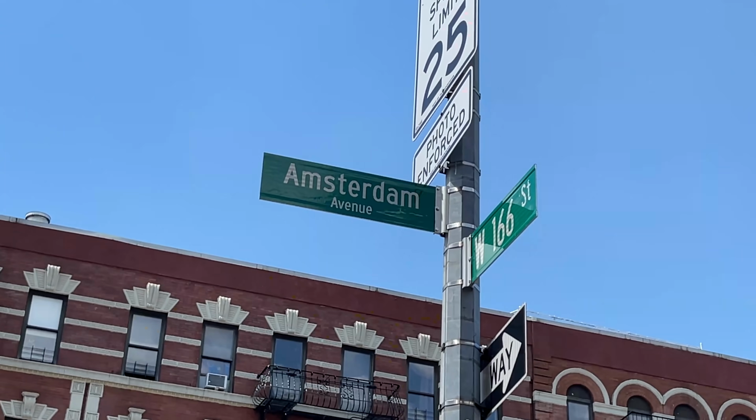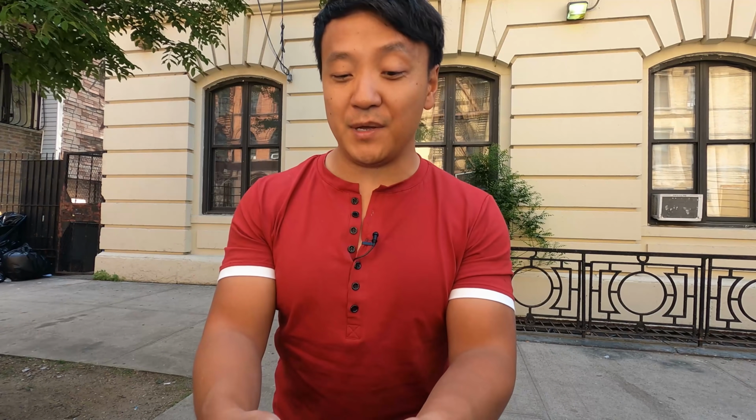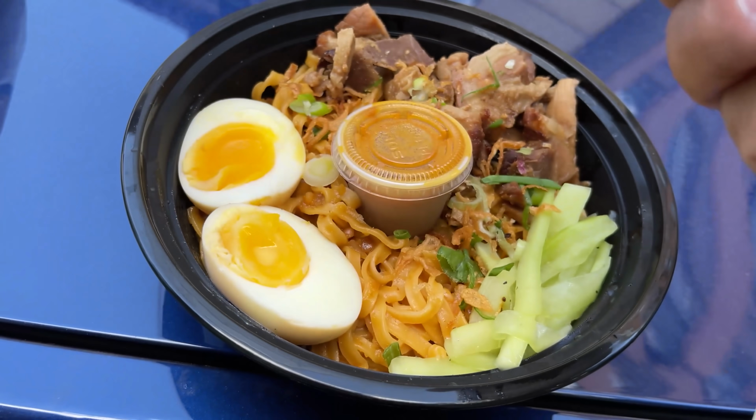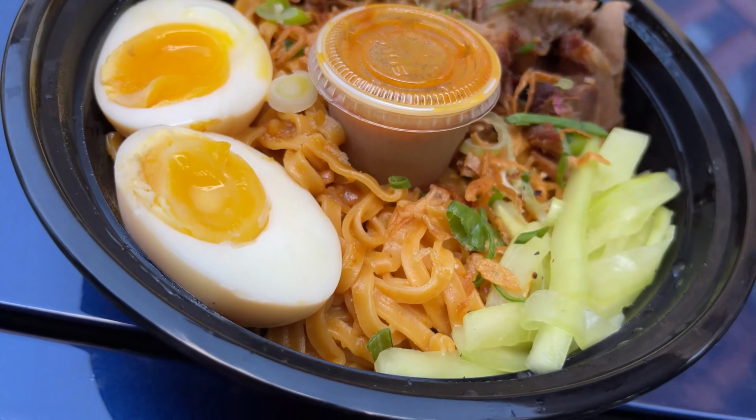First stop, I'm actually in the Washington Heights area of New York. So this is really high up, about 165th Street in Amsterdam. The reason I'm here, for Singapore noodles. Not what you would expect, right? So this is a place that opened up that serves apparently really authentic, delicious Singapore food. And noodles, I think, is the specialty here.